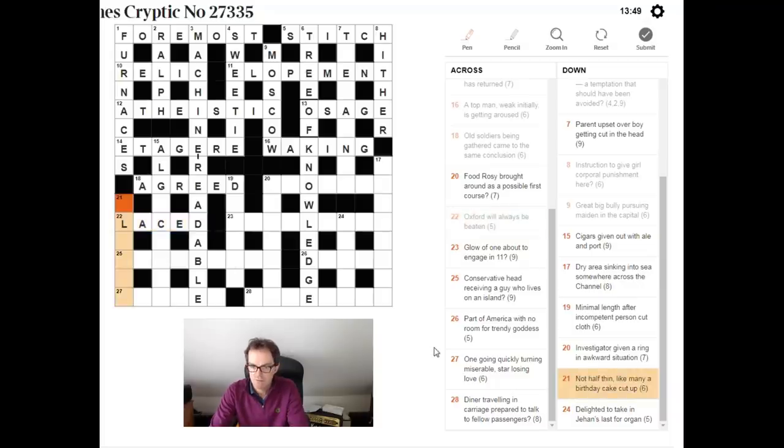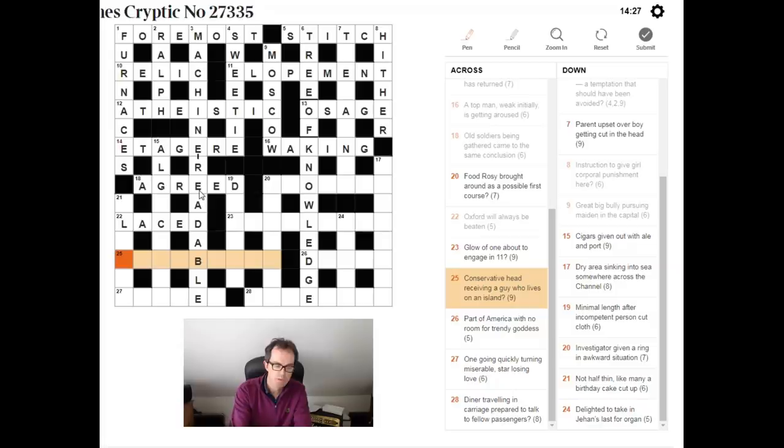Not half thin, like many a birthday cake, cut up. Well, I'm thinking of candled here. No, I'm not sure actually. Maybe it's iced, reversed. Like many a birthday cake. Not sure. Conservative head. Receiving a guy who lives on an island. A guy who lives on an island. Yes, okay. Or who lives on an island.